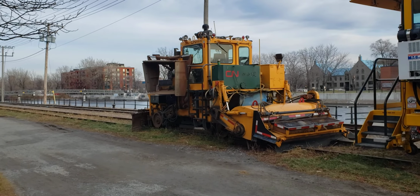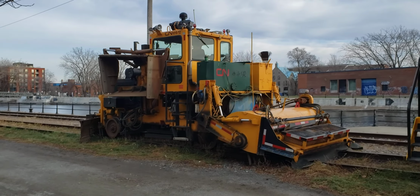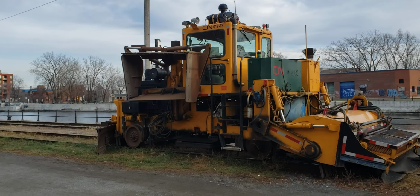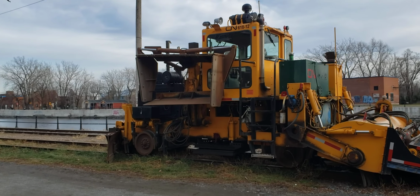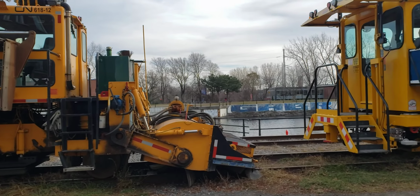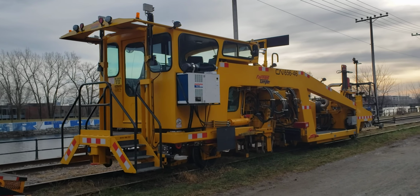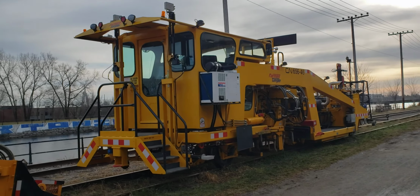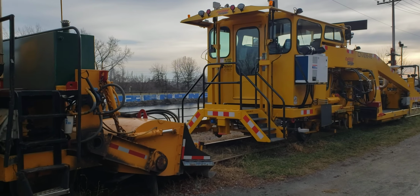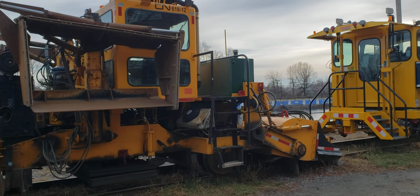Very interesting to see maintenance of way vehicles just kind of sitting here. So you know that they're going to be doing maintenance on the main line at some point, probably. Maybe on the Ardent Mills branch as well. Anyways, it's pretty rare to be able to see equipment like this close up and not be, of course, trespassing.